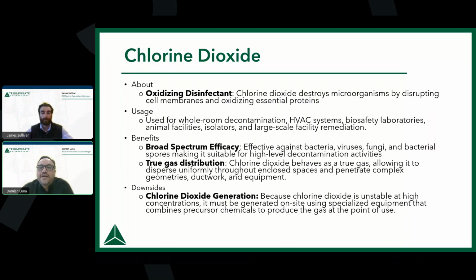It is our primary method for decontaminating biological safety cabinets, or honestly, a lot of your primary engineering controls, due to their geometry. A biosafety cabinet is essentially a box that has internal plenums and a lot of HEPA filters. There are a lot of places where other decontamination methods wouldn't be as effective. Chlorine dioxide is definitely our go-to, especially because we're going to be opening that and typically removing those HEPA filters, changing motors and such.